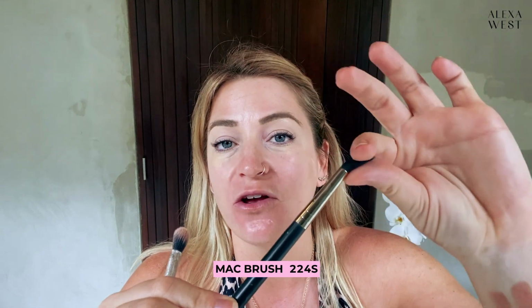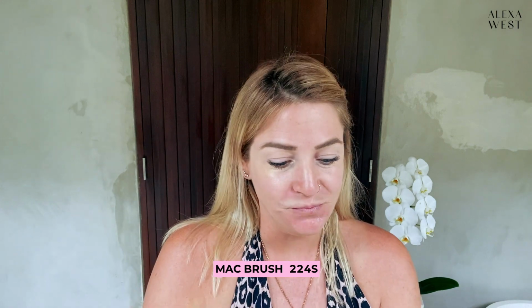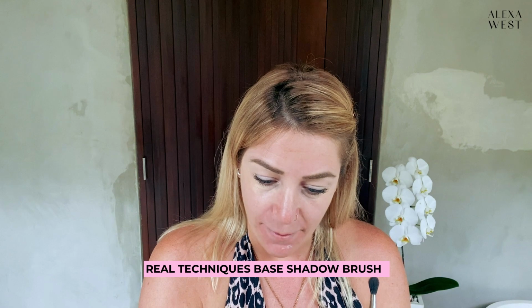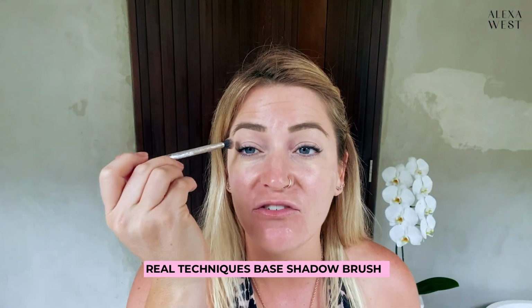My two main eyeshadow brushes are this MAC brush, and it's just this beautiful fluffy brush. It's not just the shape of the brush, but it's also the bristles, it's also how you hold the brush. This is 224S. I will put the link for this one down below. And this is gonna be just our basic crease brush. And then this is Real Techniques, a base shadow brush, and it is super fluffy. I use this after I go in, to kind of go around and go out.